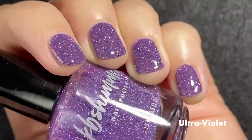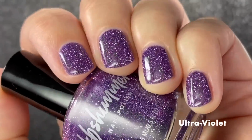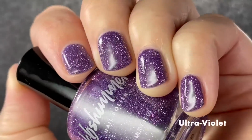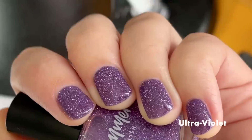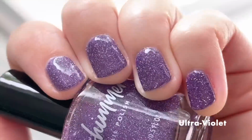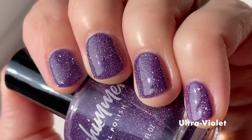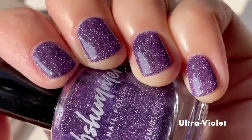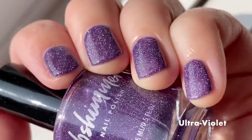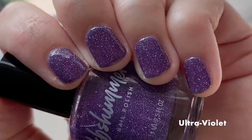And here it is without the camera flash, which is more representative of how you're going to see it most of the time when you're wearing it. It's beautiful. It's a really pretty shade of purple, and those reflective glitters are very twinkly. Here you can see them in the sun without flash. This is just like natural lighting. They're very twinkly and very pretty, and I love violets.